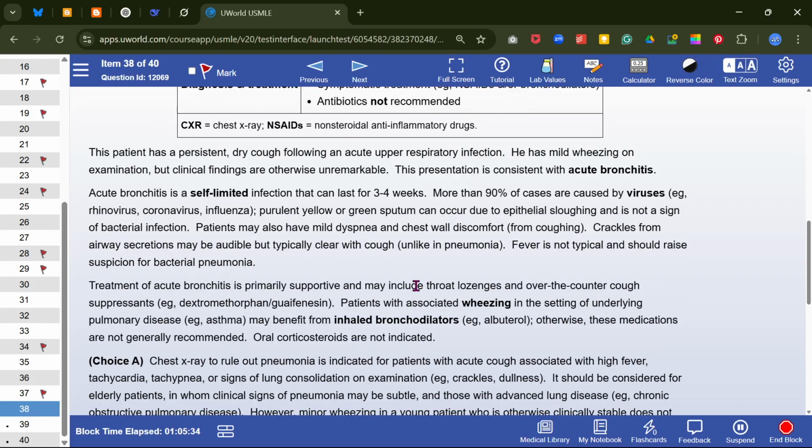Treatment of acute bronchitis is primarily supportive and may include throat lozenges and over-the-counter cough suppressants, dextromethorphan or guaifenesin. Patients with associated wheezing in the setting of underlying pulmonary disease, asthma, may benefit from an inhaled bronchodilator like albuterol. Otherwise, these medications are not generally recommended. Oral corticosteroids are not indicated. Next.